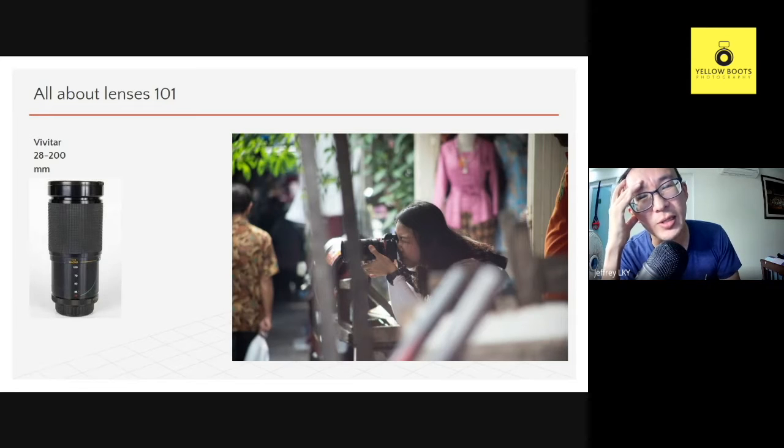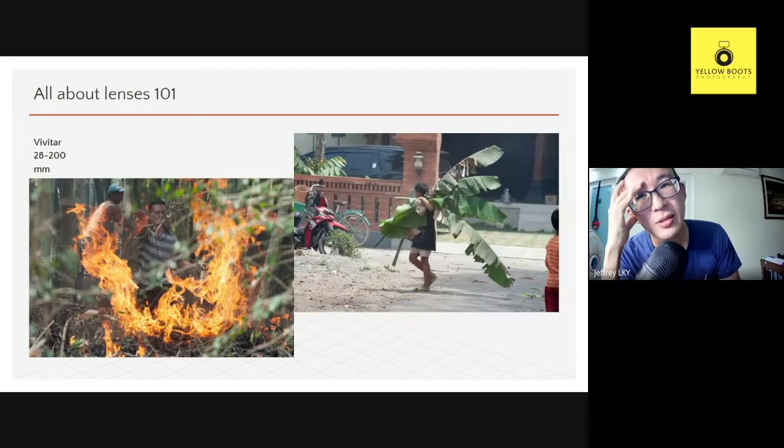This is my beautiful Catherine. I was with her also at this place. So instead of me shooting people, I shot her. Okay.